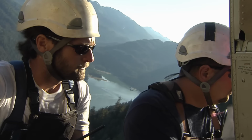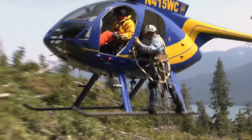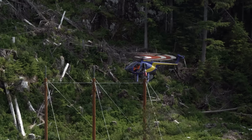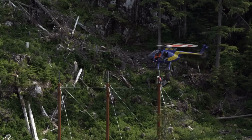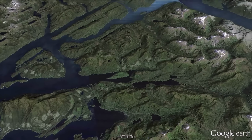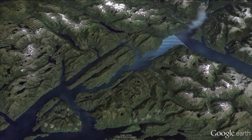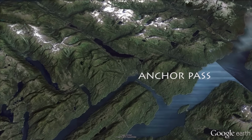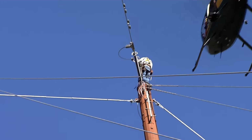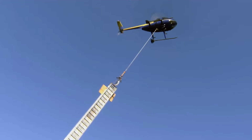The linemen were flying every day now, removing travelers and installing insulators and making connections. It was now August, and 26.5 miles of conductor had been strung. Half the route done, and this was the point where the barge camp was moved from Shrimp Bay to Anchor Pass. From here, the crews worked the final leg of the route. The portion that holds the longest span, the most rugged terrain, and the longest water crossing.